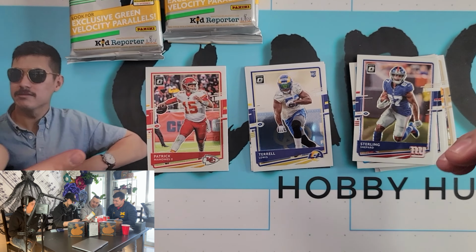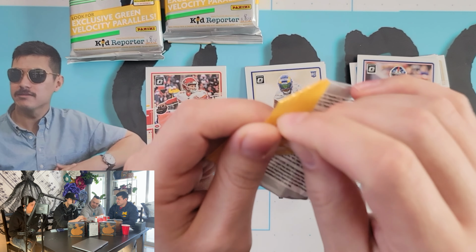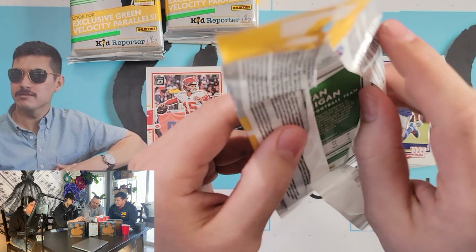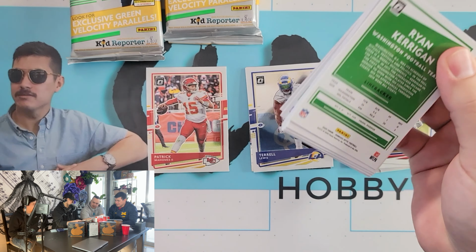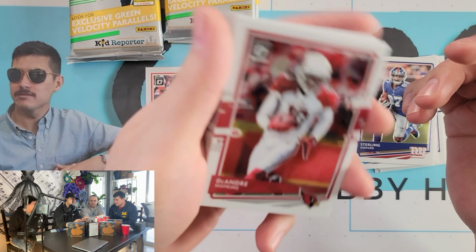Okay. I mean, that Mahomes is a good card, though. It's decent. It's a good card. Third gear, right? Yeah, it's a decent common. I'm not going to lie. There's some good looking cards. People are going to want that. The cards themselves are good. Yeah, these are nice cards. Look at these Optics.